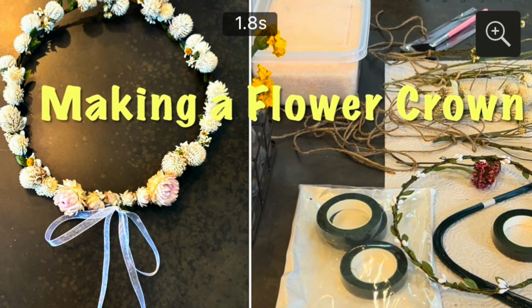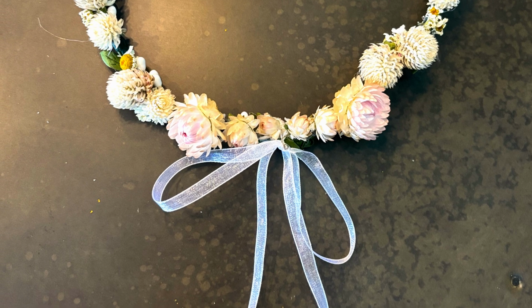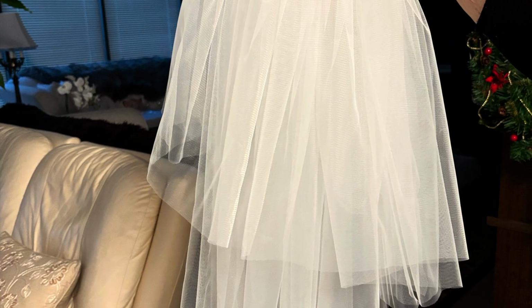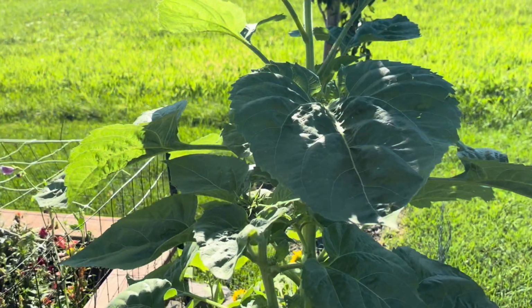Before leaving for Toronto, I had made a flower crown and filmed a video. But when Hannah tried it on, she decided that it didn't really suit her dress, but instead her flower girl would wear it. So that's fine. And I went ahead and made her 2-layer veil the night before we came back home. I'll just finish it, attach it to the comb when we get back to Toronto on the 11th.